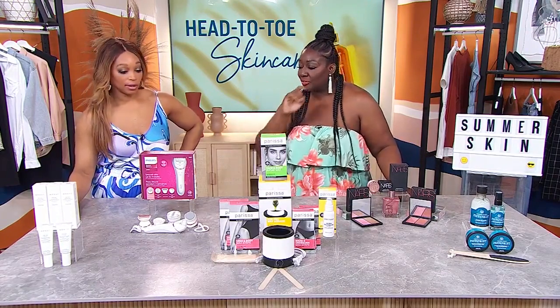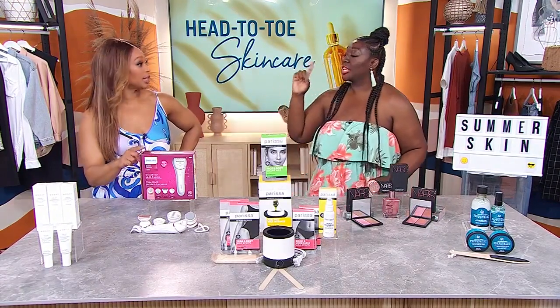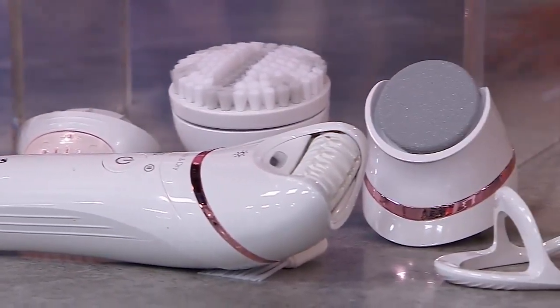So it's an electrical device, but it's cordless. You can use it dry or wet, so you can use it in the bath or in a shower. That's really good. And it also has a little light on it, so you do not miss a hair. Yeah, because I can't see anything down there.